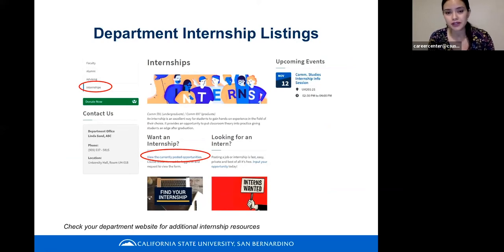Again, for example, in the College of Business, there's the JHBC Resource Network, where employers specifically select that they want students from the College of Business at CSUSB, and you all have a whole database as well. The sociology department also has a really great, extensive Excel sheet with numerous internship sites, and so does the psychology department. So definitely check out your department website to see if they have any additional resources or internship sites as well.